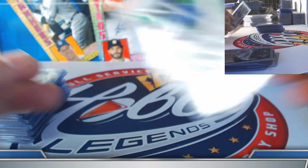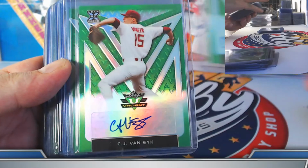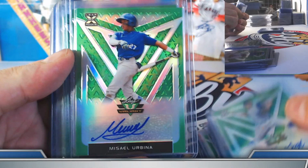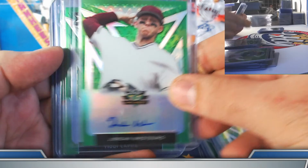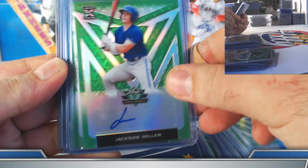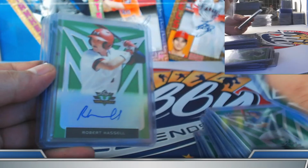Numbered to 99 on the greens: Dingler, Van Eyck, Zephyrjan, Pena, Beater, Torkelson, Baron Laura, Justin Lang, Urbina, Zeke Duran, Criswell, Westberg, Cappy, Ben Hernandez, Hancock, Crochet, Maximo, Miller, Jason Dominguez. On the Dominguez here, 10 of 99.